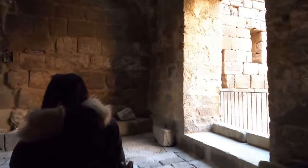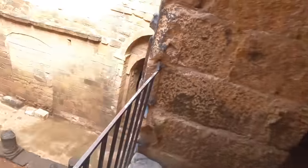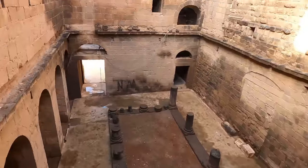We are visiting one of the best preserved amphitheaters and the castle from the Roman Empire times in Busra city in Syria. And we just entered this place. There's a little bit of light. I think we're gonna go through a little bit of darkness and then later we'll be fine.